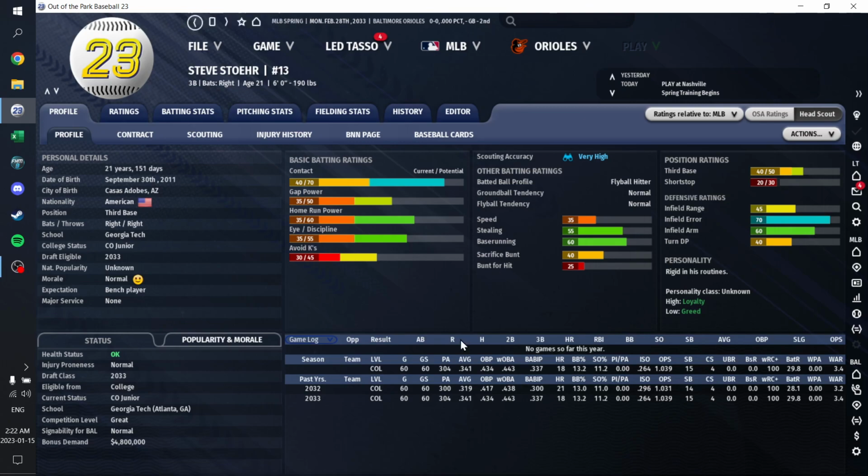One of the best bats in the draft. Guy had 18 home runs. One of the best contact tools you'll see in college. 40 current contact. He hit .340, .320 last year, so you like to see that improvement. Really big time bat there.